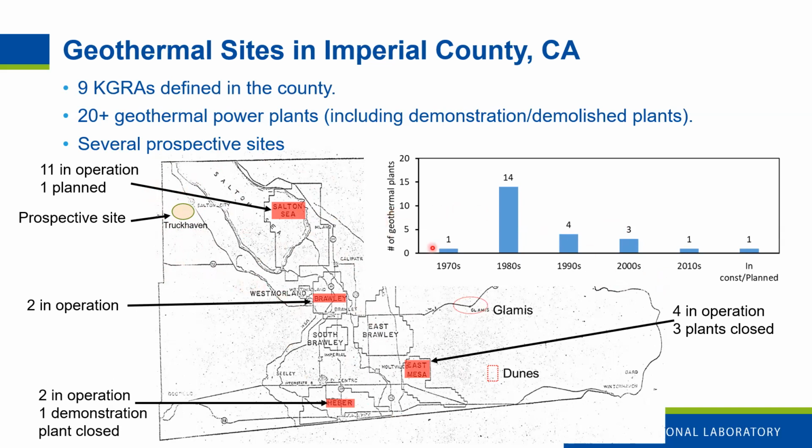This bar diagram shows when most of the geothermal activity took place and the geothermal power plants were built. You can see here that most of the power plants in this county were built in the 1980s and 1990s. After that, we have very few development activities in that area, despite having a lot of resource potential.